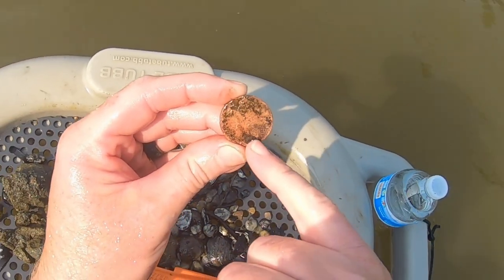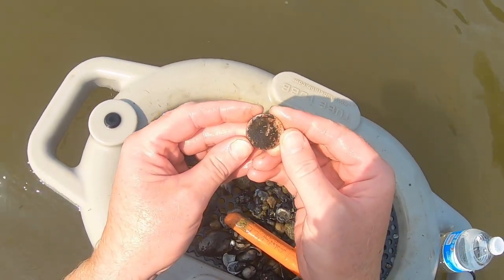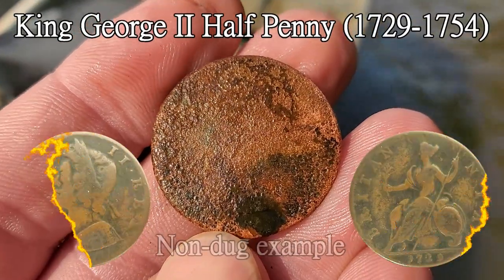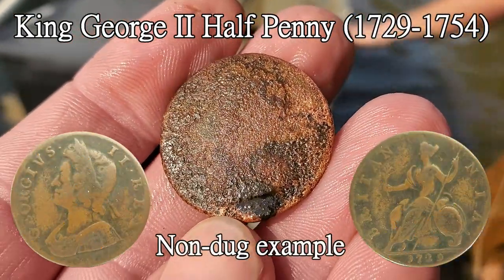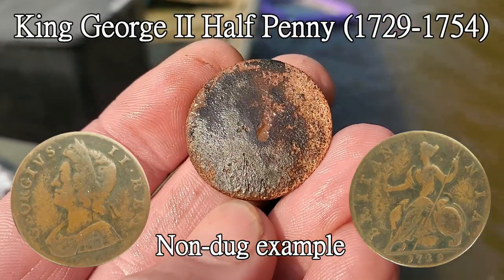I can see the top of his bust. It's the early head. Yes! Day complete. I just wanted to find something old. And that, my friends, is something old. Finally, something old. That is King George II, early head. You can see the top part of his bust. Definitely been worn down. And the reverse, I'm gonna see a date.